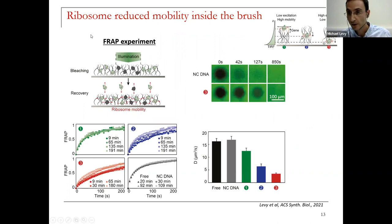we performed FRAP experiments. So we bleach part of the ribosomes that are in the brush, and we look at the recovery of the signal. And you see again in these three configurations that the recovery on a non-coding DNA is much faster than the recovery that you get in, let's say, configuration number three, where you have activity and the gene is at the bottom. And you see that actually the lower the gene, the smaller the diffusion coefficient of your ribosome.